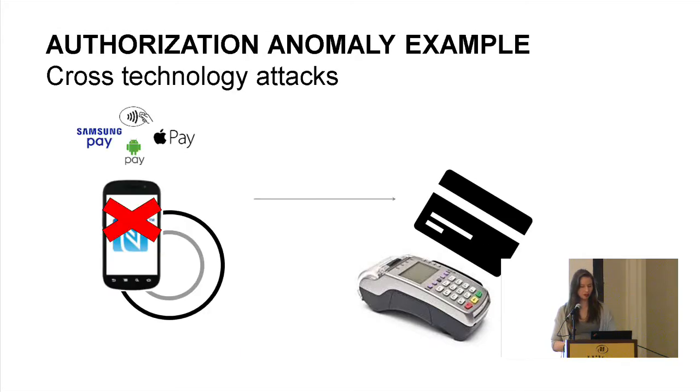The next example we have is cross-technology attacks. It's quite possible that you can harvest a token from a contactless mobile wallet and actually use that information to write to the magnetic stripe of a card. You can then pay in a shop using that card.